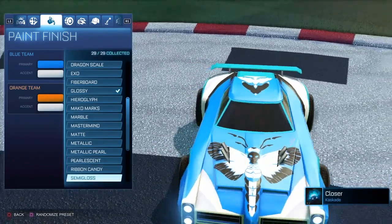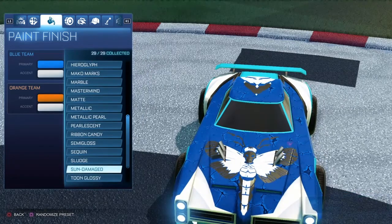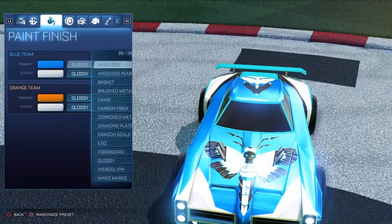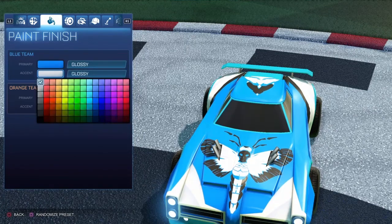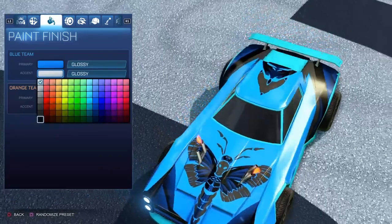I'm a very big fan of Anodized. I think that is a fantastic paint finish. Anodized Pearl is not that much different, apart from a bit of darker translucent. If you look from a certain angle, not bad. But then also like EXO and Hieroglyph and things like that, if you played the last season pass, that is another one as well. So usually what I'll do is I'll look at it.